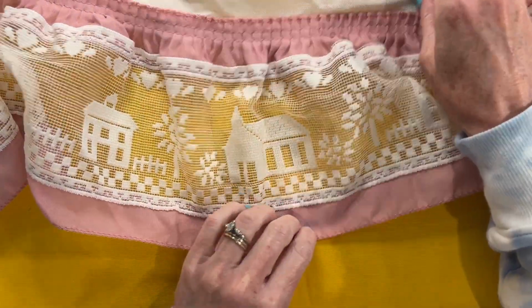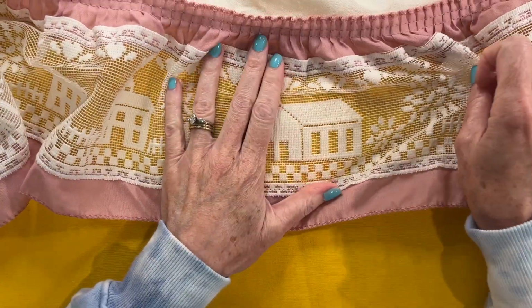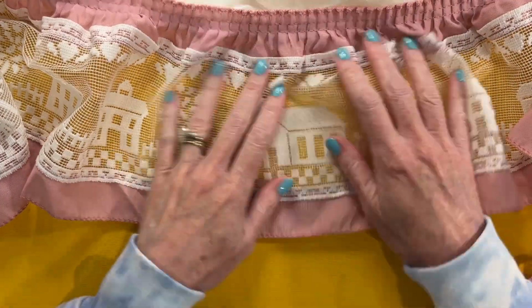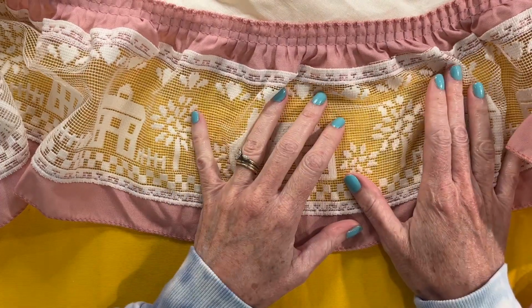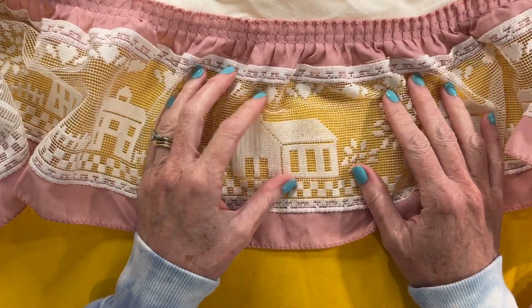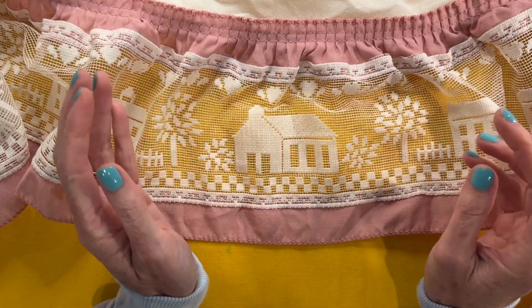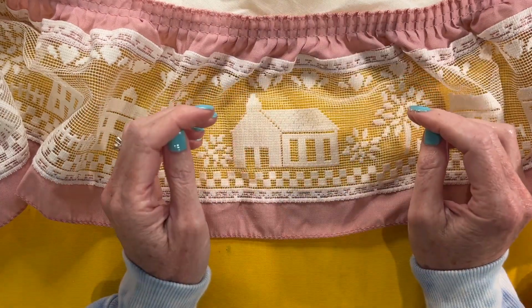Also at the church yard sale, I found a set of 4 valance panels. These were 25 cents a piece. That beautiful country mauve. But the reason I got them was this. It has that classic 80s style lace that's sewn onto the edge, and then there's another piece of pink down here. But I am going to be making a house and homebodies, houses themed journal at some point, probably late summer, early fall at this point.